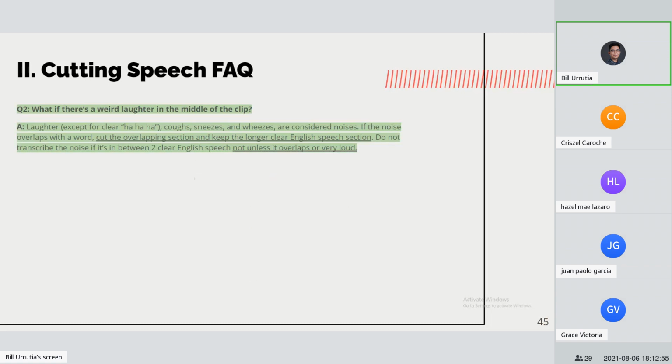So if the noise overlaps with the word, cut the overlapping section and keep only the clear English speech section. Do not transcribe the noise if it's in between the two clear English speech, unless it overlaps or is very loud. You can see the really loud noise. You should cut that out if deemed necessary. And when it overlaps, you should also cut it out.